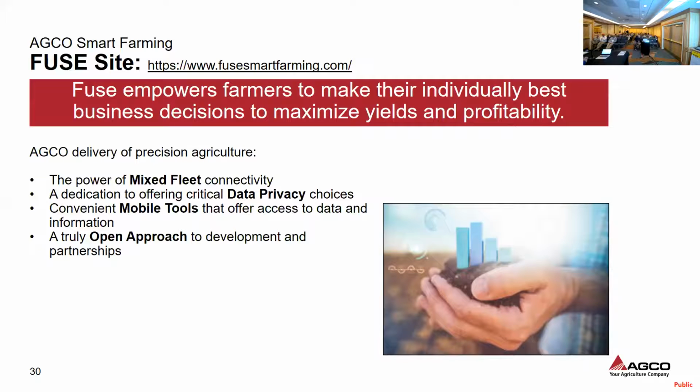And I wanted to point out the website on the top. It's fusesmartfarming.com, where you can see our range of support applications, programs that you can use in your fleet management and supporting your equipment.